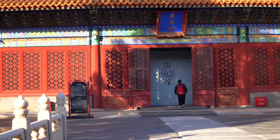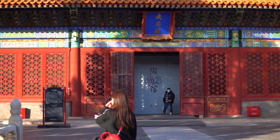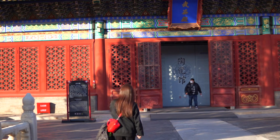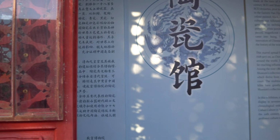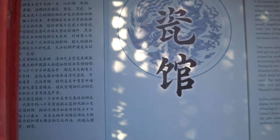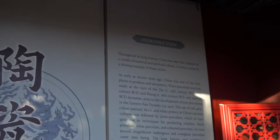And after some time, I finally narrowed down these observations and thoughts into 4 particular themes that I wanted to share with you all. And those 4 themes being tradition, intricacy and detail, craftsmanship, and storytelling. So without further ado, let's get into it.